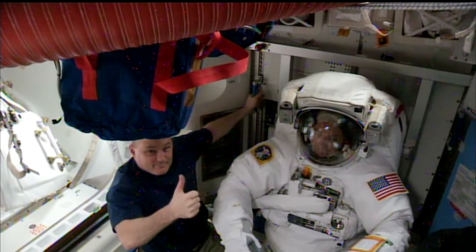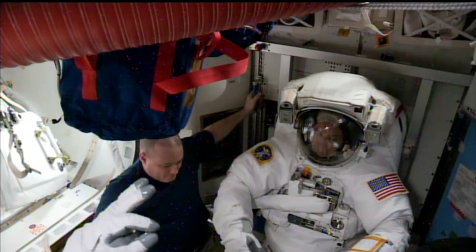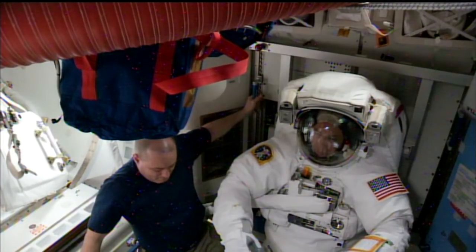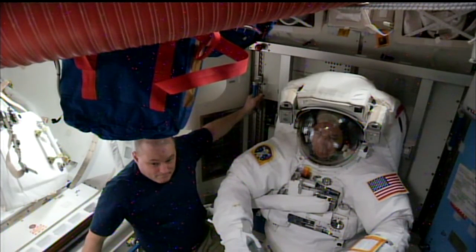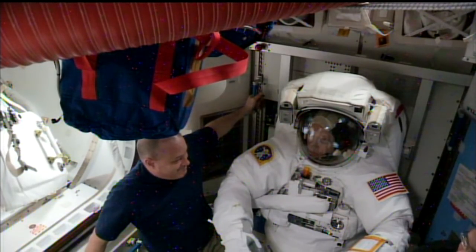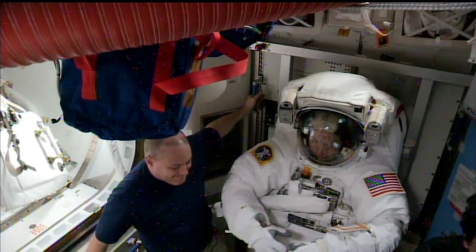And again, as you look at Drew Feustel in the equipment lock section of the Quest airlock, his spacesuit finally passed a leak check on the fourth try, and we are pressing ahead with other spacewalk preparations, but we are about an hour and a half down on today's timeline.